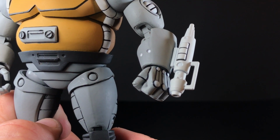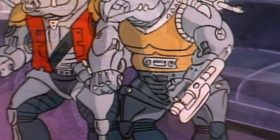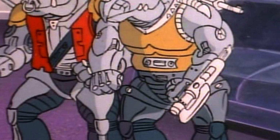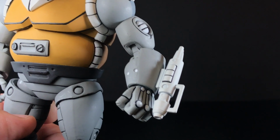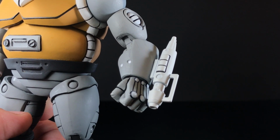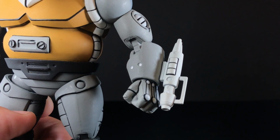His gun arm has two small dots on the top of the forearm. Here you can see that they match, I guess. The arm laser, or really arm decoration because he never uses it, looks pretty cool. And you can see that the action figure is very similar to how it appears on screen. Very cool, but like I said, he never uses this thing, so what's the point?